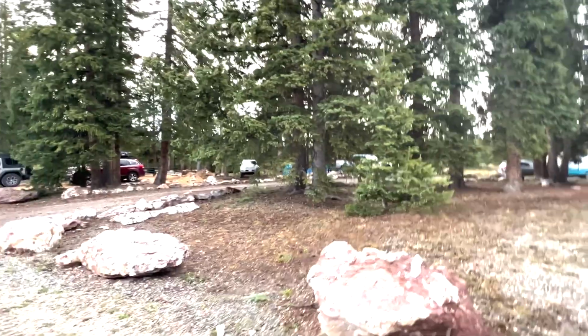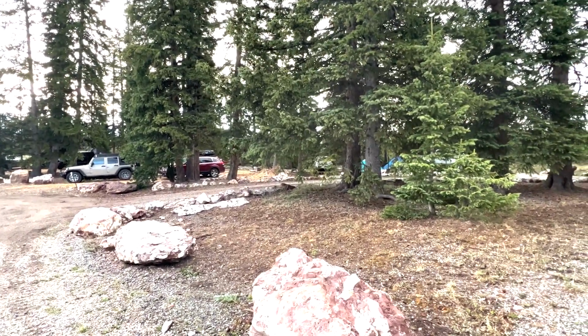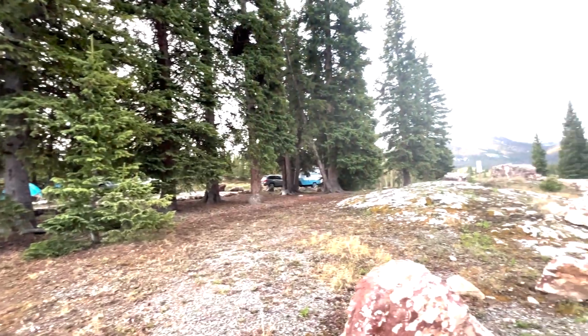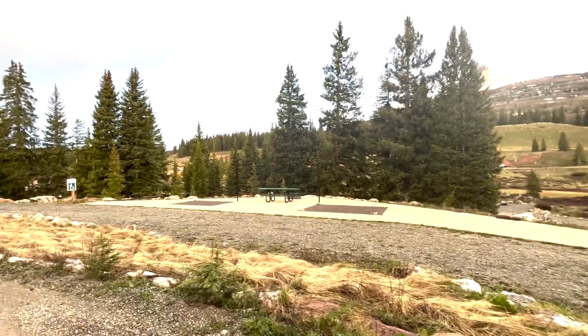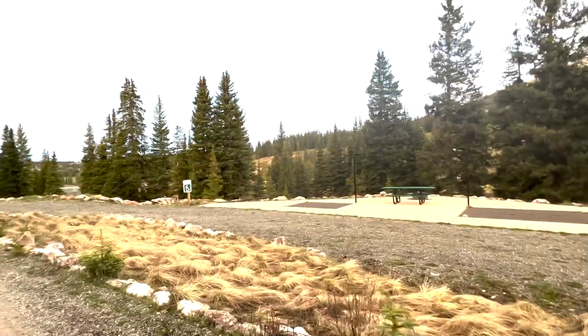There's 11 and a half. So keep an eye out for those. So if it says a half, it most likely is connected and like real close. So that's what that is. It's 11 and 11 and a half. 12 is right here. And then the only ADA accessible is right here. And it's actually a really, really nice site.